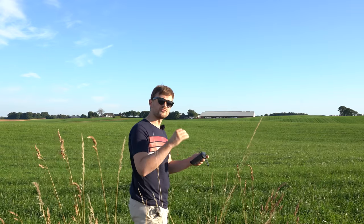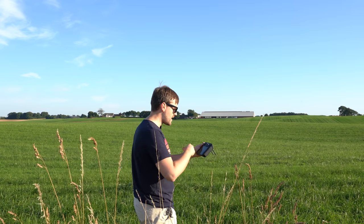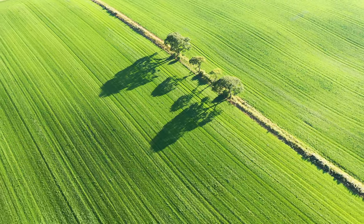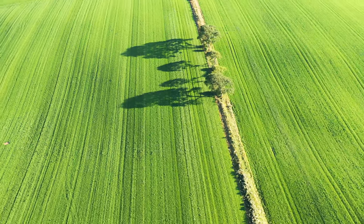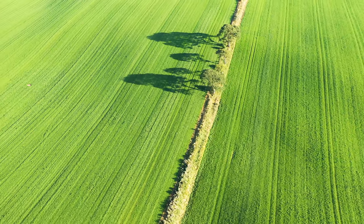So I'm always trying a few different compositions when I am in the air, simply just to have a good variety of photos to choose from. So right now the light is just perfect, 90 degrees to all the lines of the fields. So it just looks very aesthetic, very mathematically pleasing to look at.